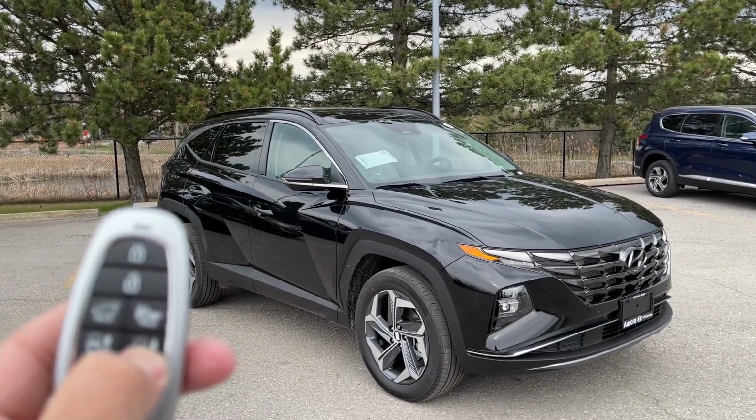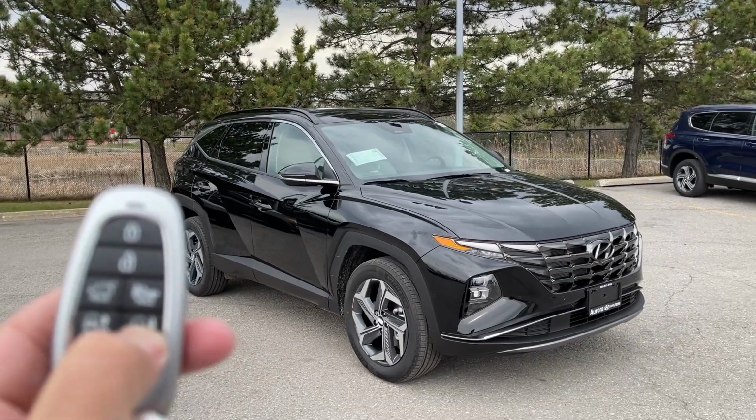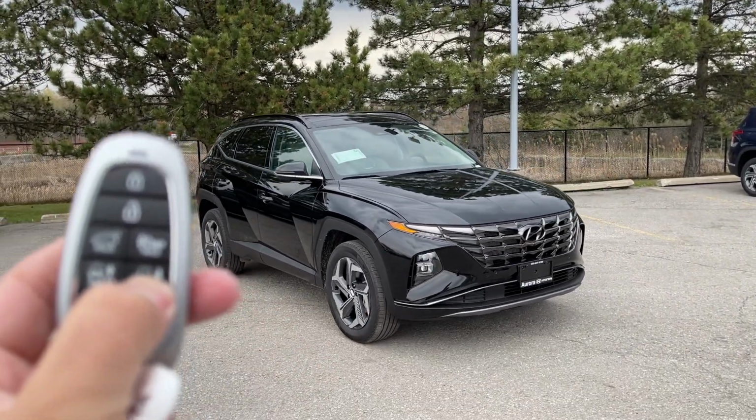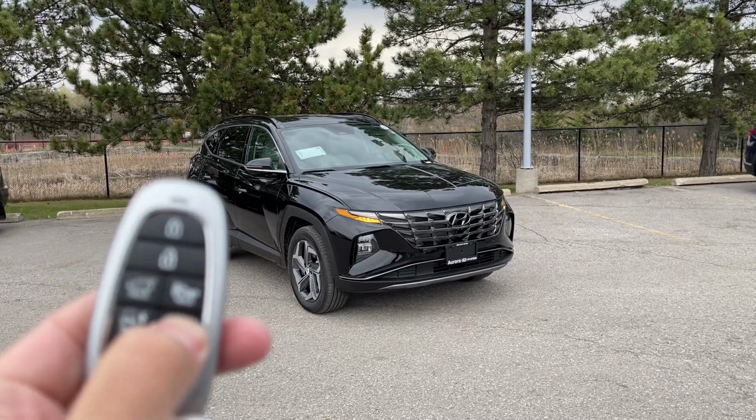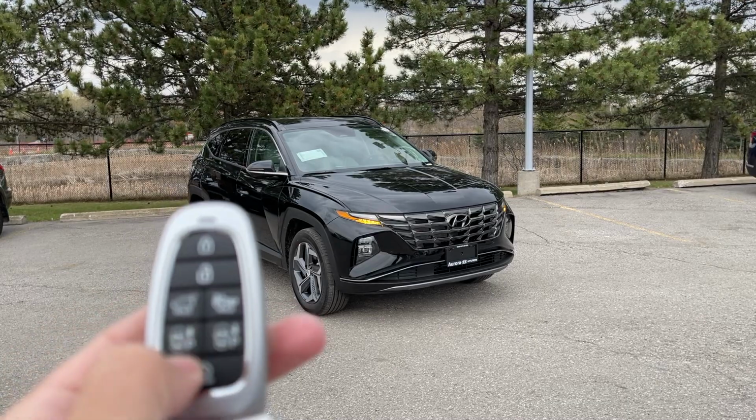It is offered across the Hyundai platforms, something they missed in the Kia platforms. But in here, we have it with the new Tucson, and you have a remote start as well, which the older model did offer as well.